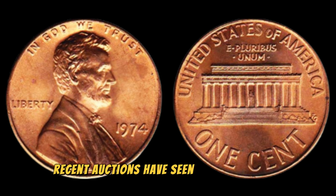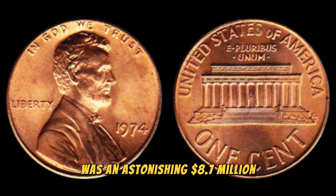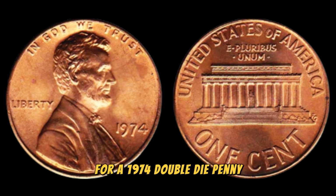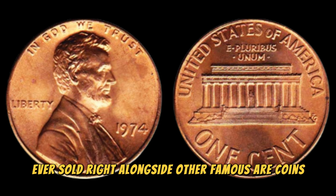Recent auctions have seen these coins sell for impressive amounts. In fact, the highest sale recorded was an astonishing $8.7 million for a 1974 double die penny in flawless condition. This places it among the most valuable pennies ever sold, right alongside other famous rare coins.